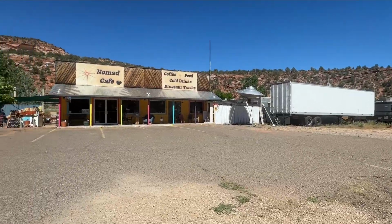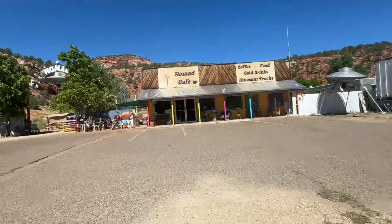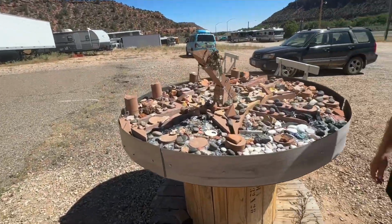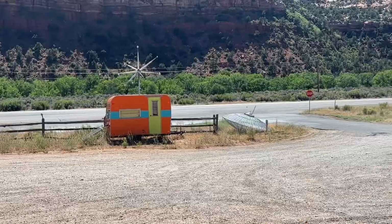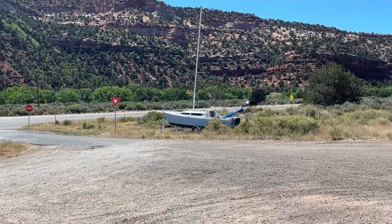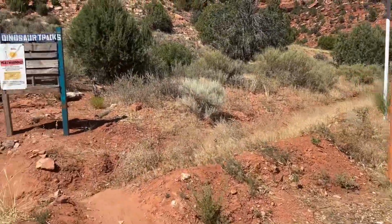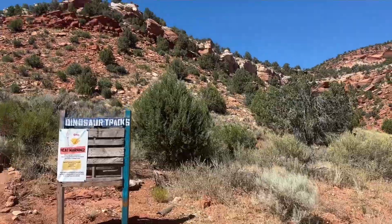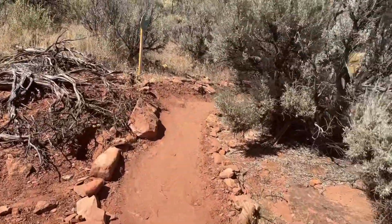So just to warn you, GPS is going to try and take you directly to the dinosaur tracks if you put it in your GPS, but that's literally up a hill, so you can't drive up a hill, right? So we found this entrance over here. The sign says dinosaur tracks on it. It's the Nomad Cafe. They've also got a little campground behind it, but this is the way that we went, and it's really well marked.